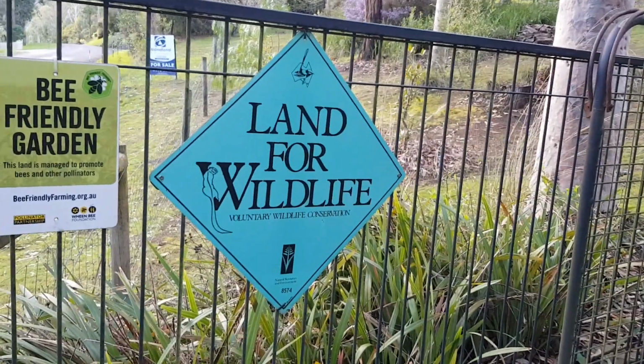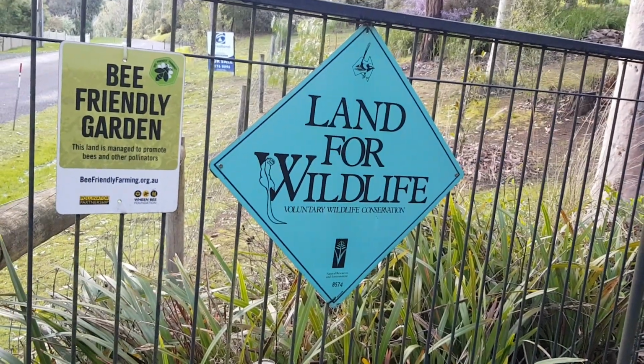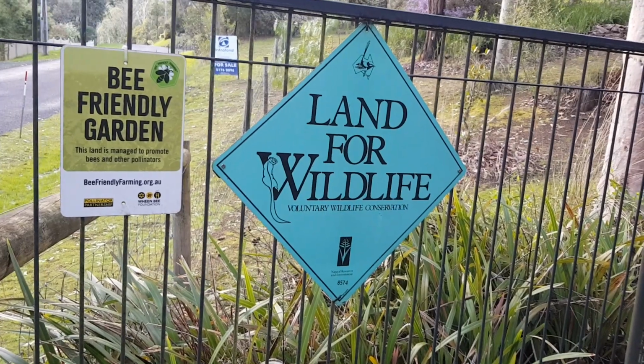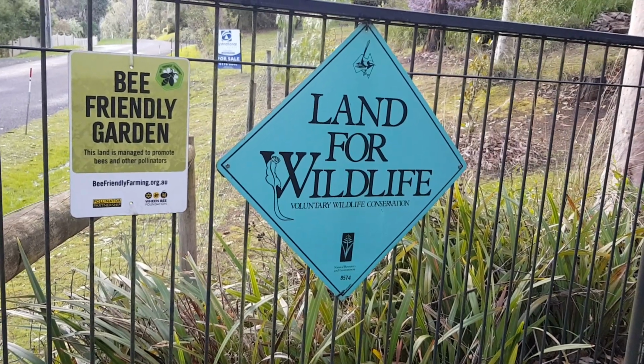I'm not sure if you found that interesting or not, but that's all the perimeter and left wild for the wildlife, although it is managed a little bit, even though we can't tell, but we have planted and do bits and pieces. Anyway, that's our land for wildlife.